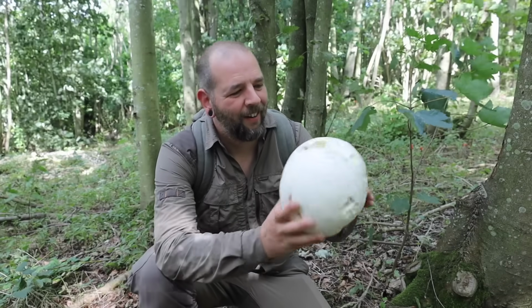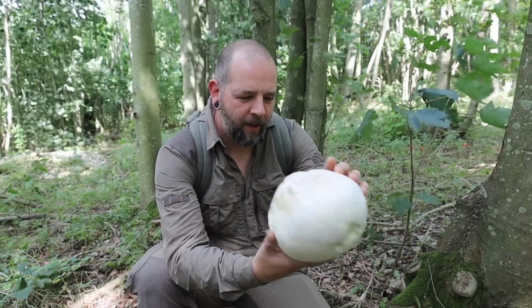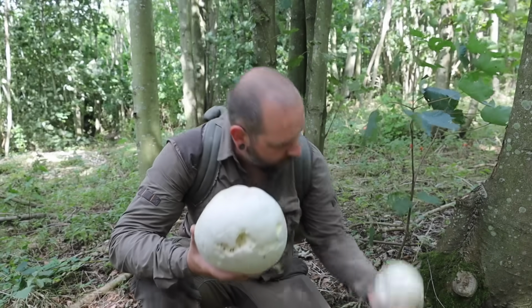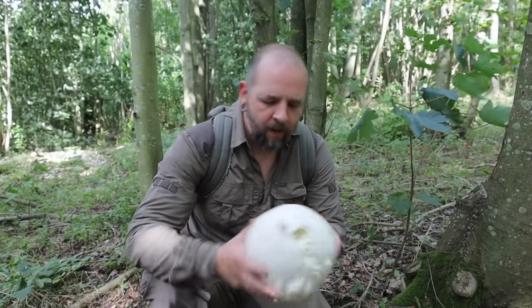Check this bad boy out. Got a giant puffball, a couple of them. Now they've been burrowed in by insects, a couple of them. But I think we'll find something good on there to cook.